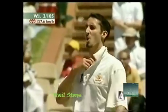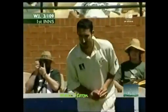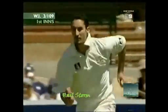It's in the air, that one. Just to the right of the man at point. We'll go for the boundary. That was almost a chance. And in the end, that wasn't a chance. It goes down as 4 runs.